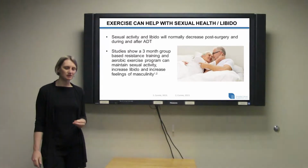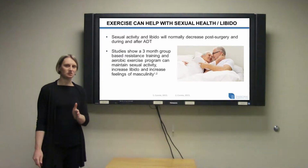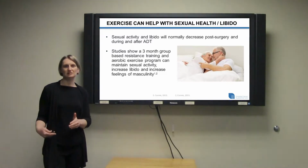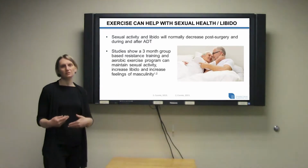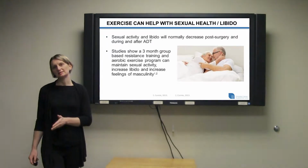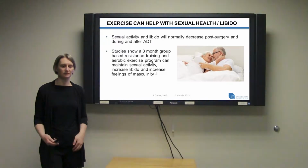So this is something important to consider, especially if you are coming post-surgery. Maybe you're having issues with your erectile function, and our sexual health team of nurses can actually help support your recovery and your rehabilitation in that area. But so can exercise. Exercise may help you regain some of those feelings of masculinity and regain your libido.